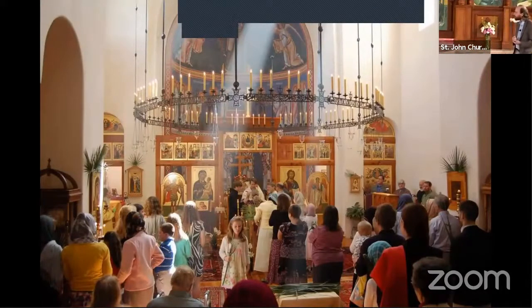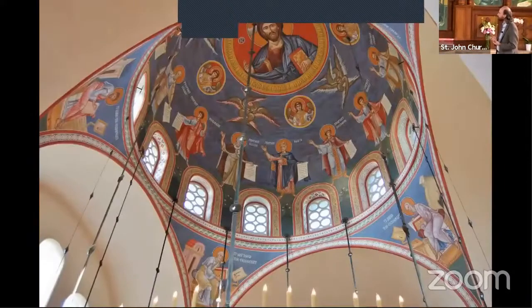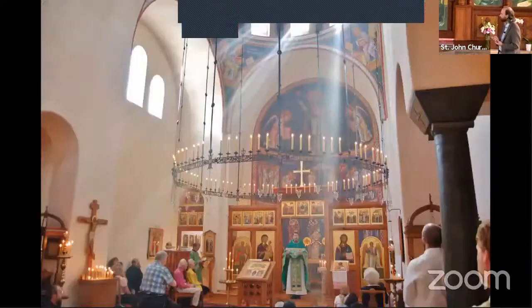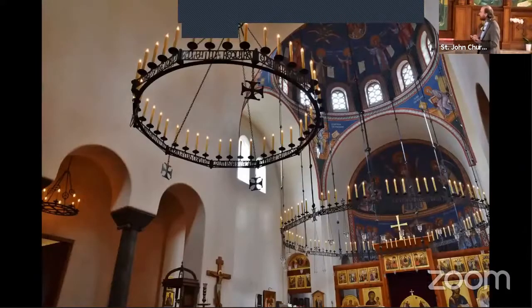Our church is fairly small. It holds about 130 people. Some years after that, we were able to get iconographers back to paint the dome. And I made decorative grills to put in the dome windows with hand-blown glass. This is the view from the narthex. And I made another smaller Koros chandelier for the nave.